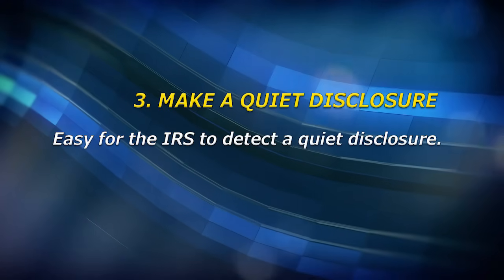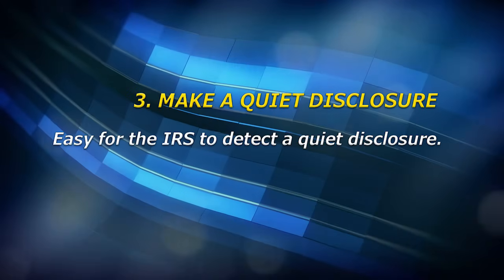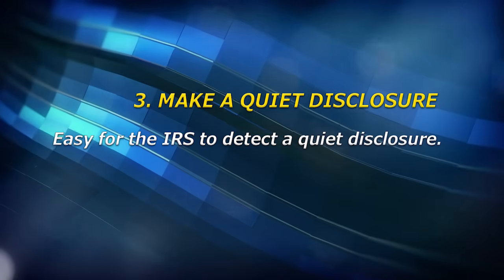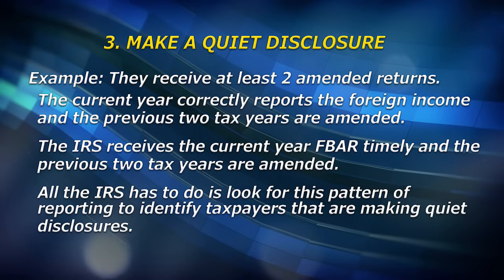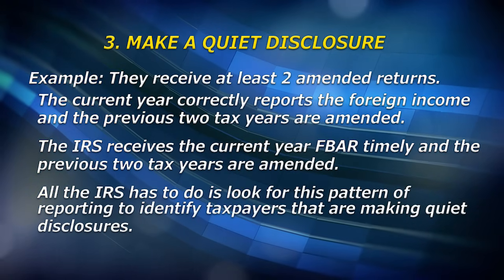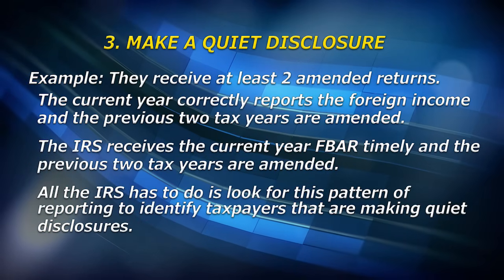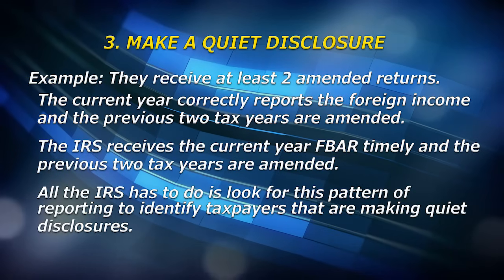In my opinion, quiet disclosures would be very easy for the IRS to discover. Imagine in the day and age of computers and data mining, all you look for is amended returns with foreign source income popping up for the first time. Here's the pattern I'd be looking for. You have a current year return that properly reports offshore foreign sources of income for the first time. Then you receive 2 or more amended returns where foreign income pops up for the first time. You could set a computer to look for that pattern and pop every single one of these folks.